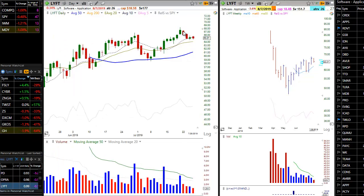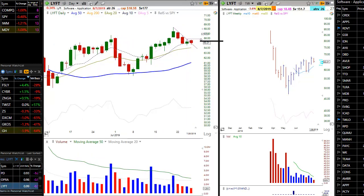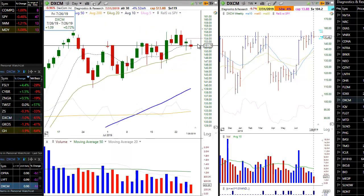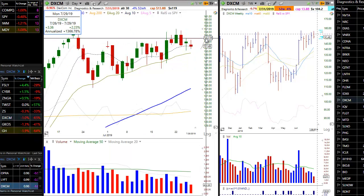Lyft popped up on our watch list. And this is a 1-2-3 day pullback, and then an inside day on Thursday. So if it can break above this 2-bar high, could be in play for a swing. And of course, there's DXCM. We'll be looking to enter above 154-ish here.